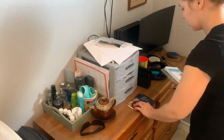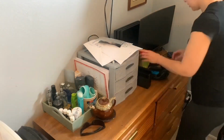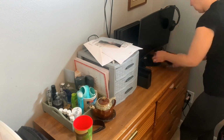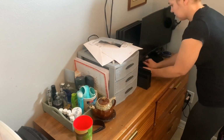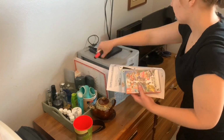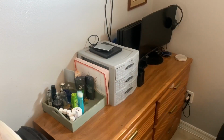So I'm just gonna move on to our room. I'm just gonna clean up this little area where my husband keeps all of his gaming and electronics. This is his little corner over here. So I'm just gonna rearrange and organize everything and wipe everything down over here because it does get a little messy. And I have so many papers that I need to put away. This is my little spot where the papers have been piling up, unfortunately.